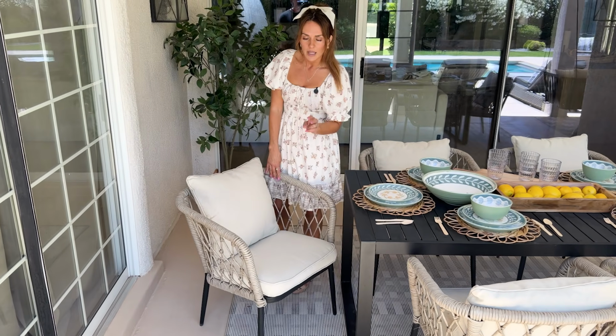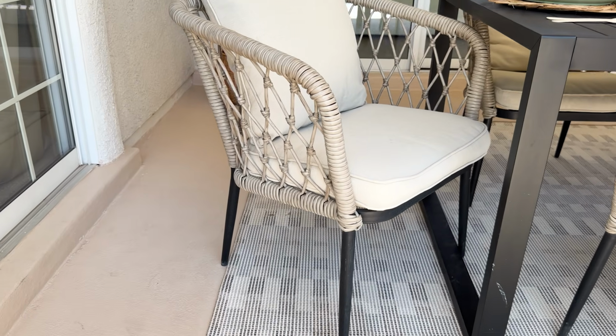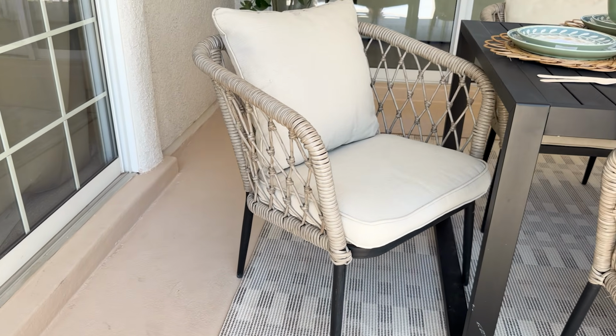They come in a set of 2, easy to move around, but still have a really pretty detail, as you'll see kind of on that side there. So definitely a winner, highly recommend.